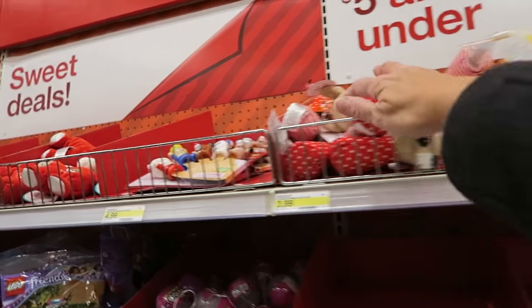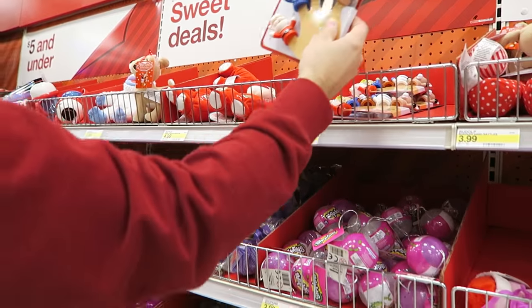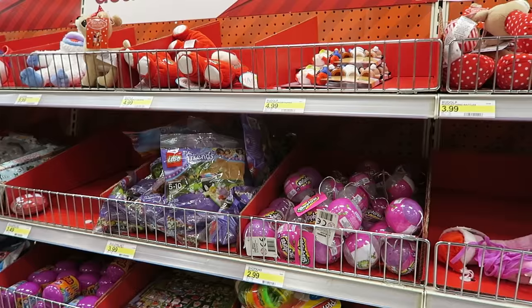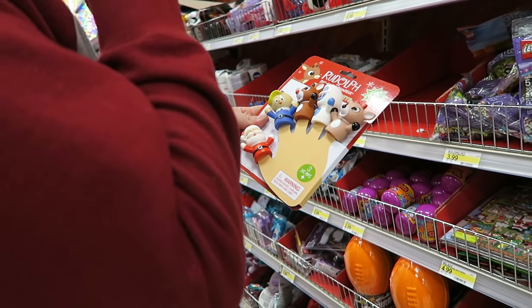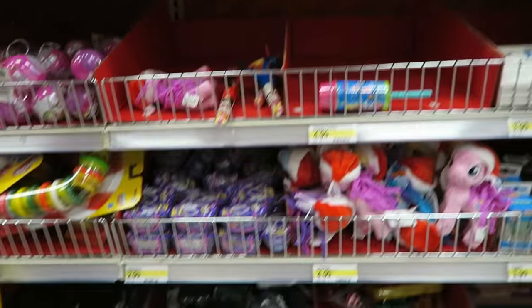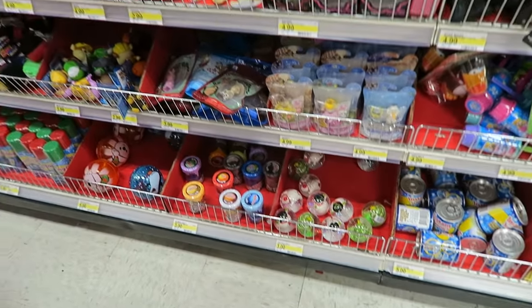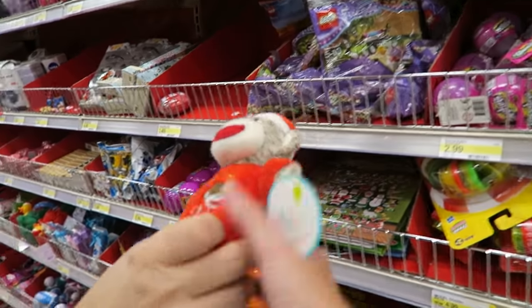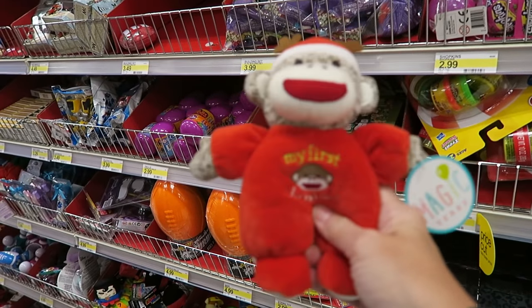Those are baby toys. Those are finger puppets! You have to get that. How much is that? $4.99. Tiny little bitty fingers. Do you think that would be cute to give to me as a birthday gift? Maybe. Oh, that's cute. My first Christmas. That's cute.